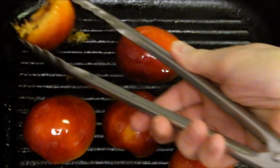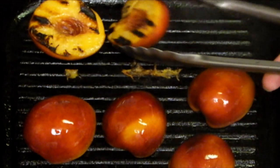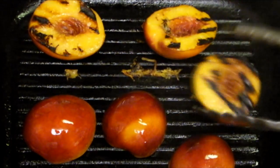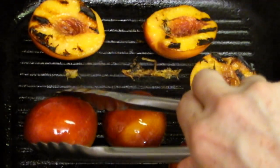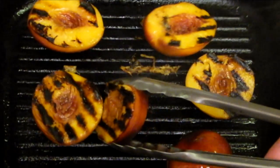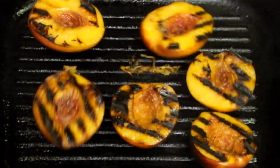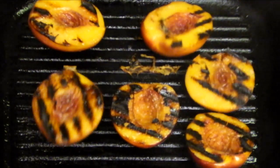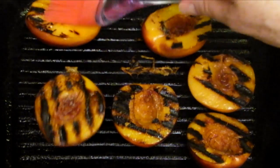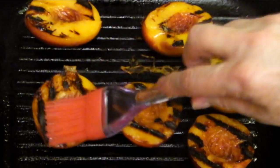Now some of these stuck a little bit. It happens. One thing you can try is, by the way, after your pan is hot, wait till the pan is good and hot, and then rub it with a paper towel with a little oil on it, and that may help. But if it's a well-seasoned pan, you shouldn't need to do that stage. So give them a turn, and at this point, if you want to brush a little more oil on there, that might give you a better finish for the second cooking. So that's what I'm doing here.